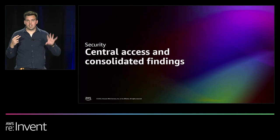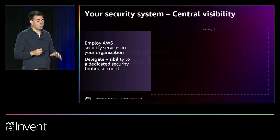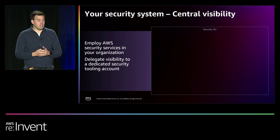The second thing we talked about was preventive controls. The second thing we want to talk about is central access and consolidated findings. When it comes to central visibility, we recommend that you employ the AWS security services that exist across your organization.